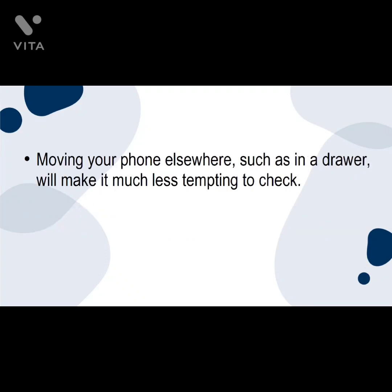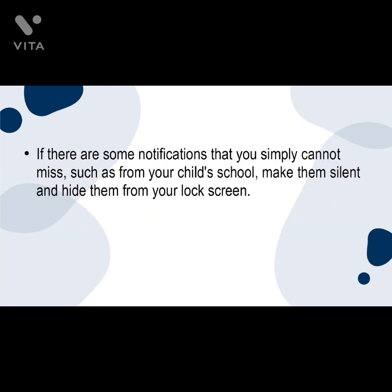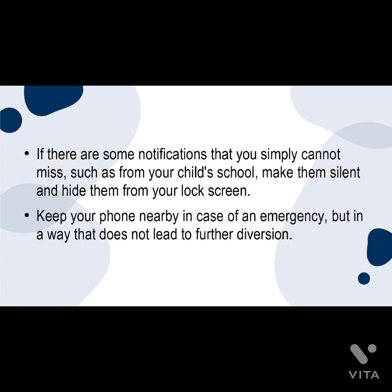Moving your phone elsewhere, such as in a drawer, will make it much less tempting to check. If you have the space to, keeping it out of arm's reach can prevent you from getting lost in it. If there are some notifications that you simply cannot miss, such as from your child's school, make them silent and hide them from your lock screen. Keep your phone nearby in case of an emergency, but in a way that does not lead to further diversion.